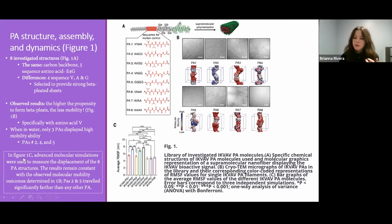What's kept the same in all of these is the carbon backbone. There's also a 5 amino acid sequence that's kept the same. What ends up being different is just one little section that's 4 amino acids long, and they are using valine, valine, alanine, and glutamic acid, so V, A, and E sequences, because these 3 amino acids provide the highest propensity for beta sheet formation. So in figure A, we've got the breakdown of the different structures. Figure B is now analyzing how much mobility these different variations have.